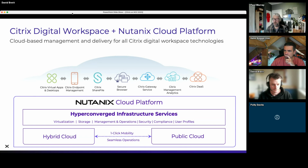So the Nutanix cloud platform comes with the infrastructure services, basically everything that is required to be able to run those applications, everything required to do disaster recovery, high availability, that sort of stuff, running on the cluster technology or the architecture that Nutanix has. And like I said, that can be hybrid cloud or public cloud. And essentially, it enables this one-click mobility for seamless operations, run it where it makes most sense.